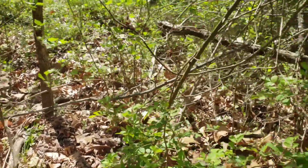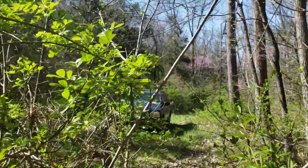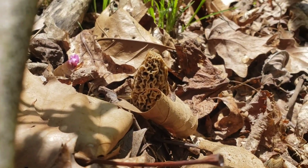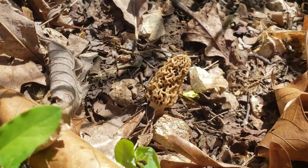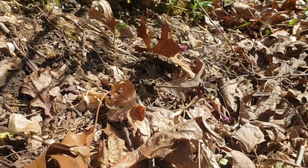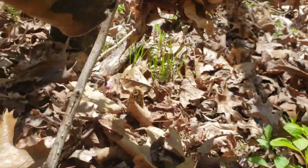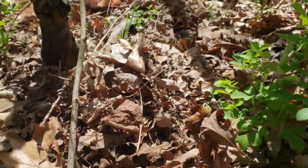Alright guys, well, we got lucky. Got back down here by the car. And Tyler ended up finding a couple. We got one right there. And then we got another small one right here. We're going to go ahead and cover these. I'll remember right where they are. But we'll come back in a few days and pick them then. I'm gonna let them get a little bigger.